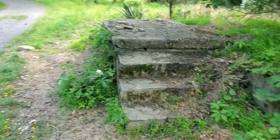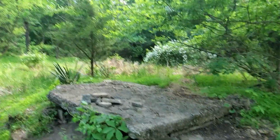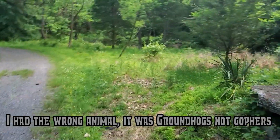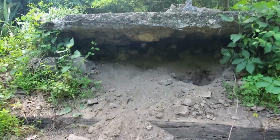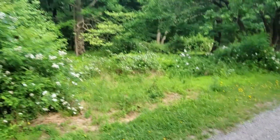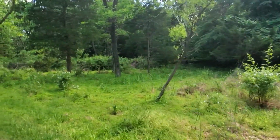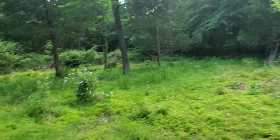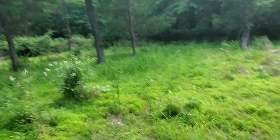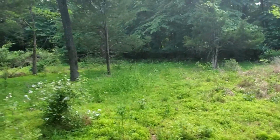Now, I'm fairly certain that these probably went to one of the guest houses down here. I keep hearing something moving around over there. I know there's a lot of gophers down here. I just seen one run across, probably from under here. He probably has a home in here somehow. But still no sign of the caves. Still hearing something over there. Oh, it's a bird. It's a blackbird.